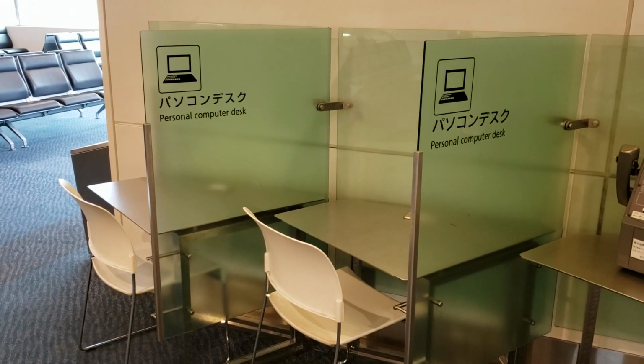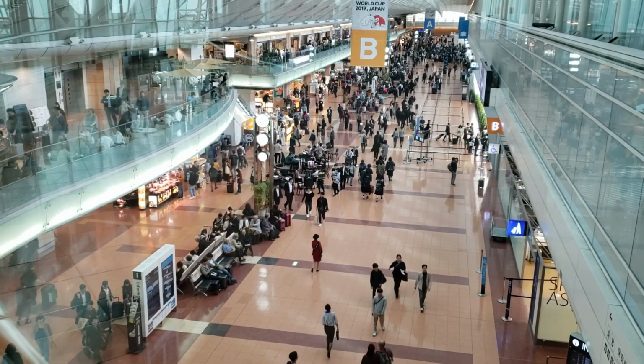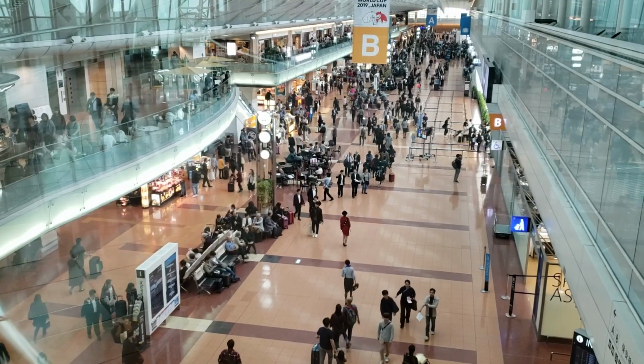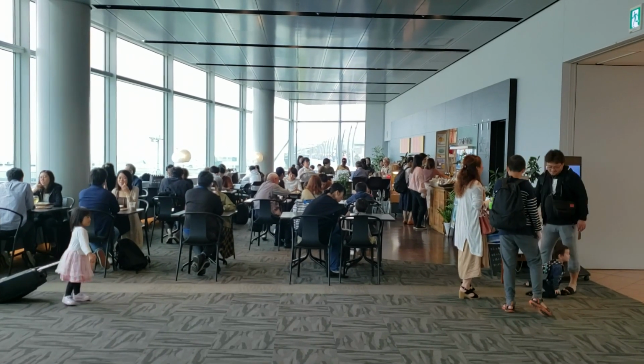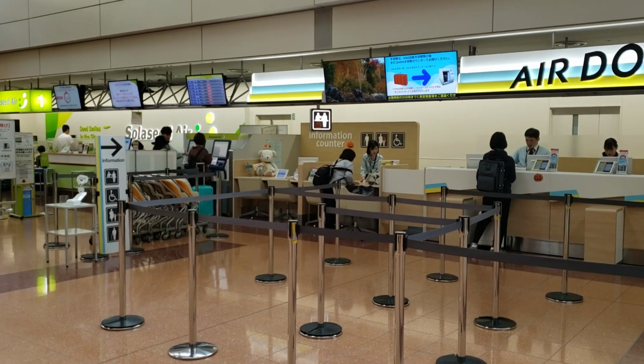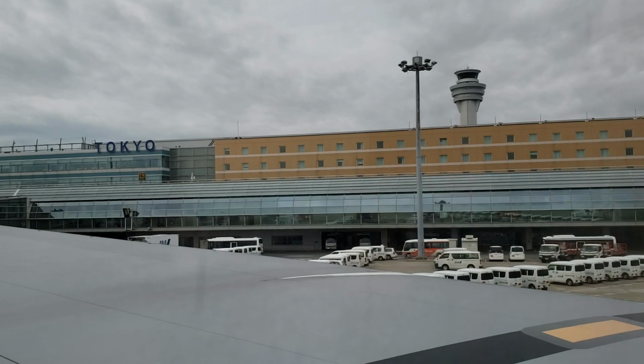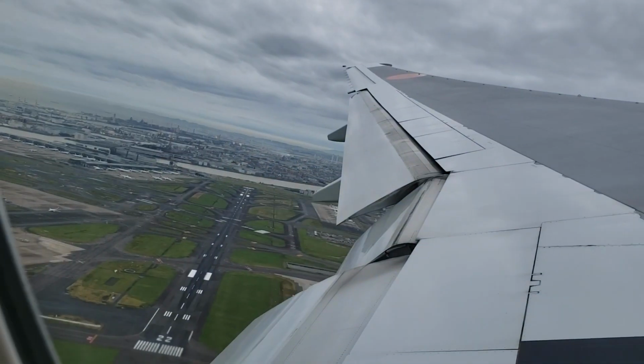Overall, Haneda's Terminal 2 is a very large but well laid out terminal. It doesn't feel uncomfortable even during the morning rush. I would have been more pleased if screening was able to accommodate the unique circumstances better. I was literally the last person to jump on board. Nonetheless, I'm off to Sapporo.